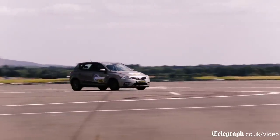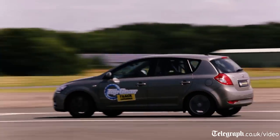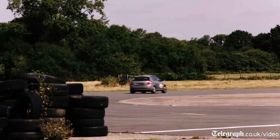Try to be patient as possible through here. Back on the power, go. There's all your space out towards the grass on the left hand side.